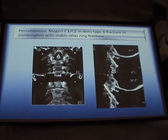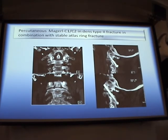Normally. This is a good screwing here, a percutaneous Marder C1, C2 screwing in dens fracture, type 2. I think that's a good method, and the functional deficit is not so high. They have a diminution of the rotation movement, but the flexion, extension, and side bending is really correct.